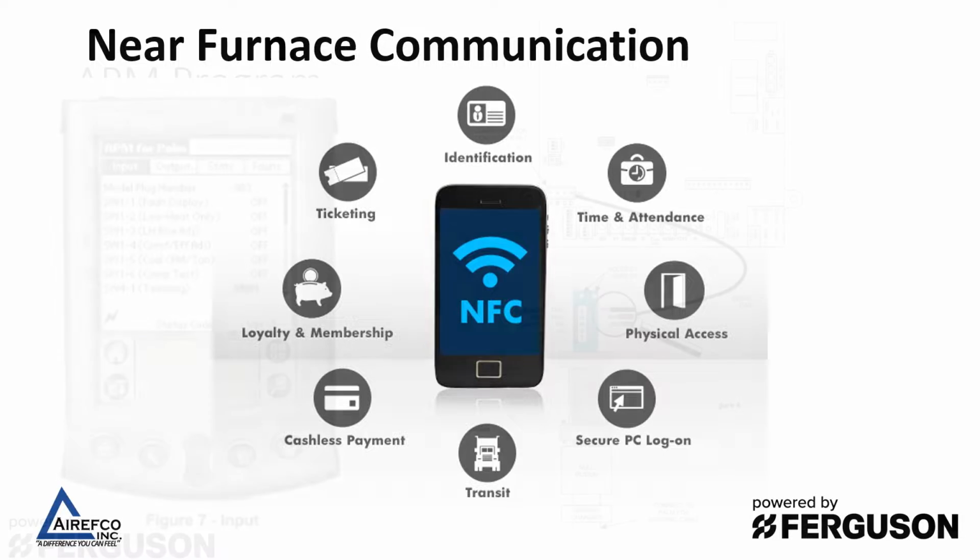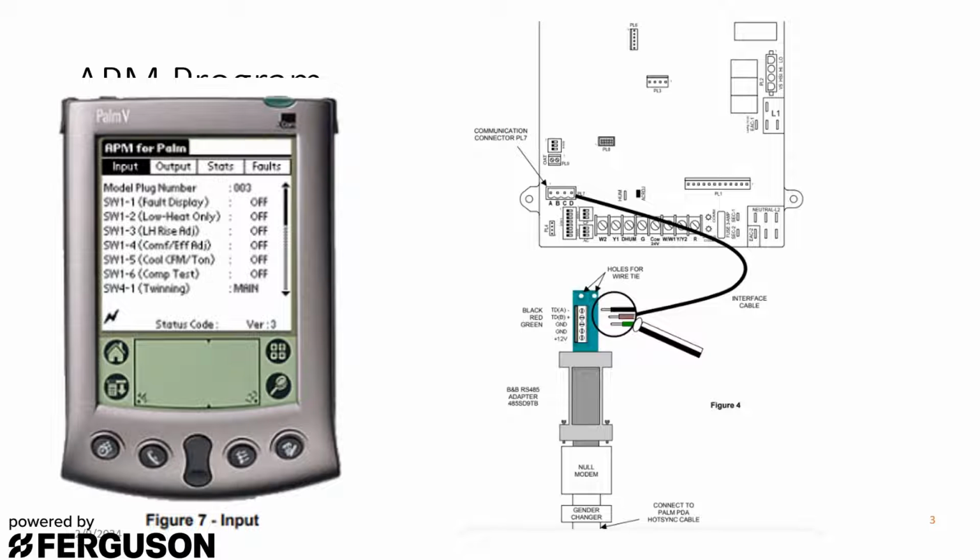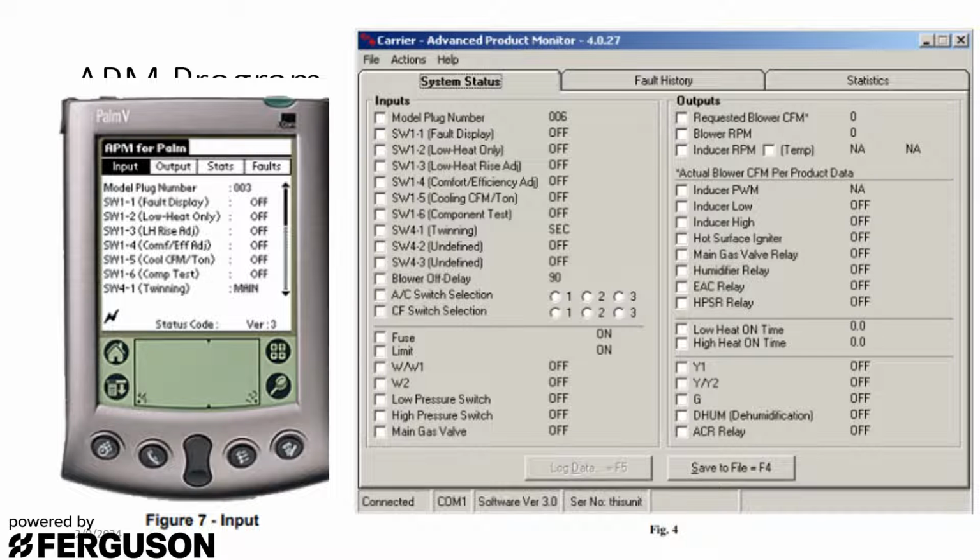Some of you may remember the Palm Pilot that was very popular back 15 years or so ago. When the Palm Pilot was in its heyday, we used to have a program that you could plug a Palm Pilot into a furnace, into the communication port, and read all the dip switch settings, the fault history, and the run data for each furnace. So that technology has been around for quite some time. We were able to get into all of these settings and the fault history and statistics for the gas furnace. Now this technology is coming back in the form of NFC technology.